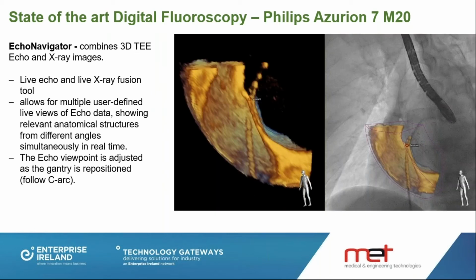We are continuously expanding our capabilities and have successfully secured further funding from Enterprise Ireland to purchase compatible ultrasound equipment to be used in conjunction with the fluoroscope. This ultrasound will be used in a fully integrated manner through the use of the Echo Navigation software. Echo Navigator is a unique tool optimized for the structural heart disease interventions.